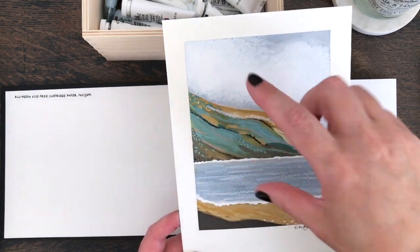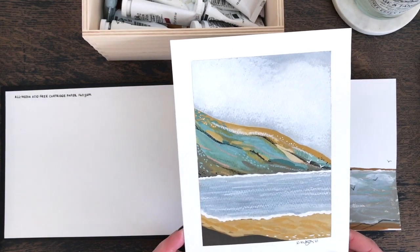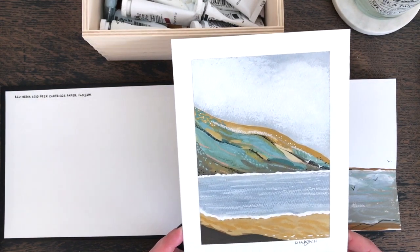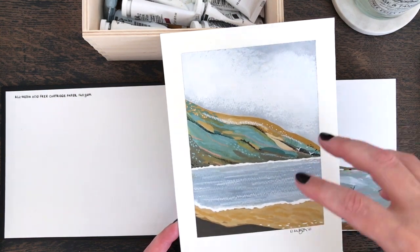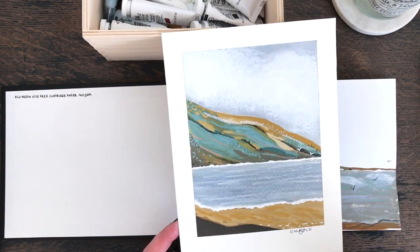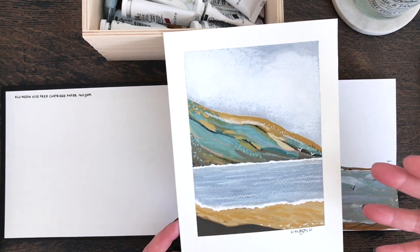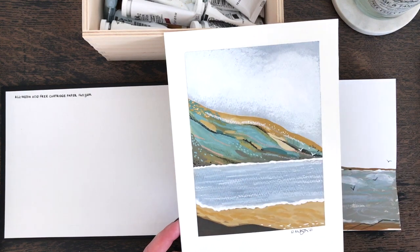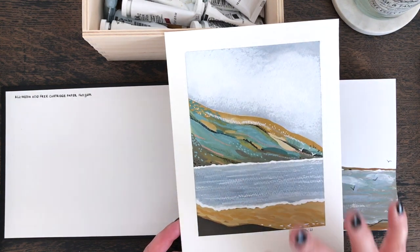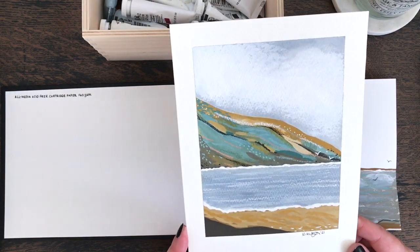And then I just decided to take what I'd done here and kind of just expand upon it, I suppose. And I did tighten it up a little bit, so this is a little bit more like my normal style of painting, but I've added a lot more texture and expressive mark making. And I would like to keep going with this series. I've called this my Cornish Coast series.